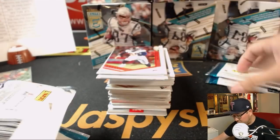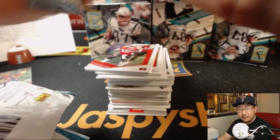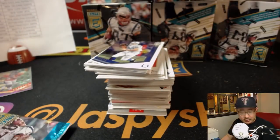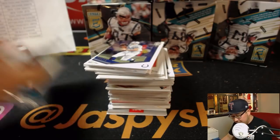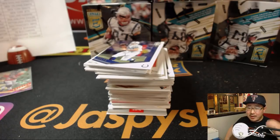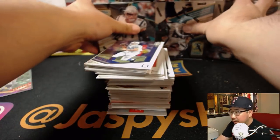Correct. Vet base will not ship out, so I'll show you. Typically in a break that's this long and has a lot of packs and a lot of cards, the veteran base will not ship out. According to the item description, all short prints, rookie cards, inserts, numbered cards, relics, autos, and all other hits will ship. Vet base is donated.